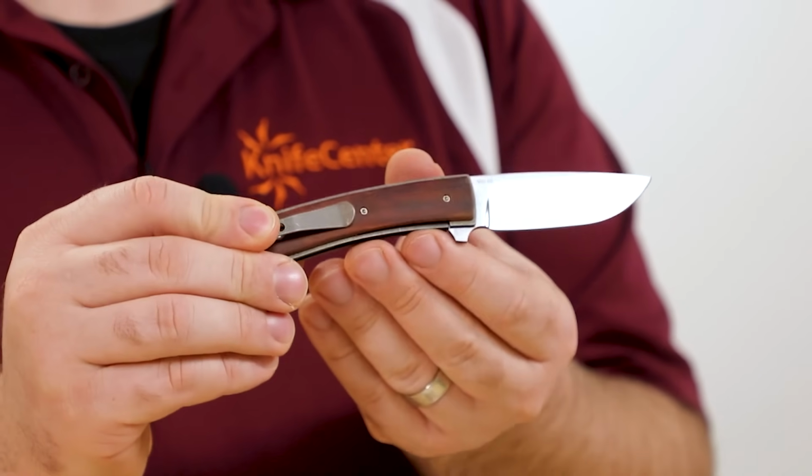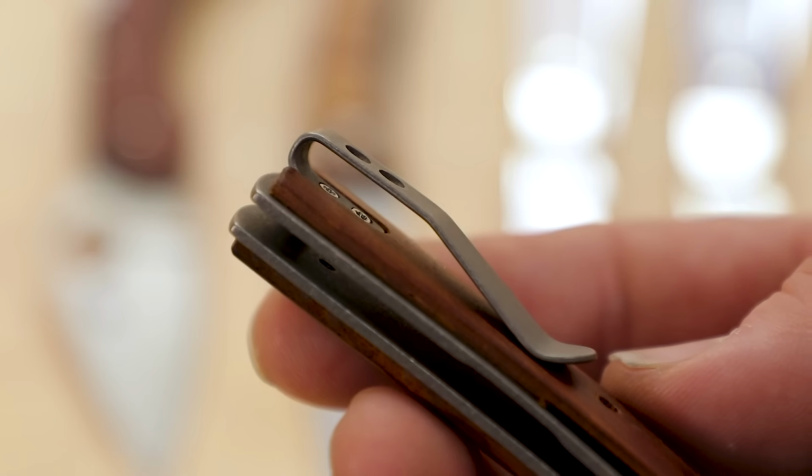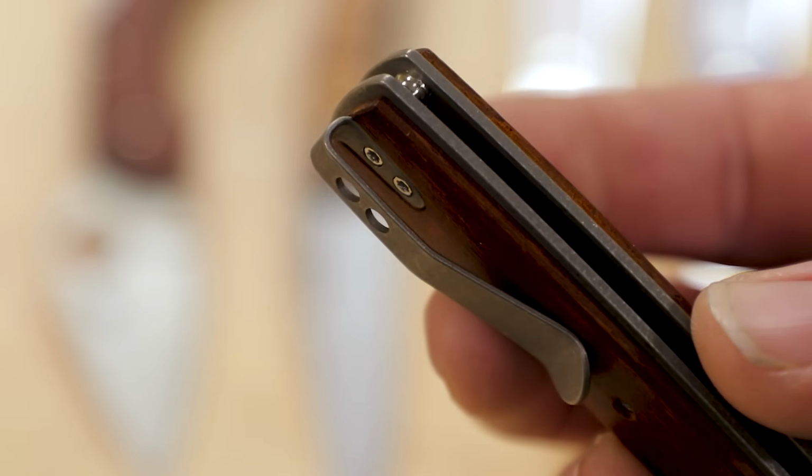Now, the clip on here is right side carry only, but it is nice and deep carry. They've even recessed the clip into the Cocobolo and secured it with flush pins so that there's nothing to snag when you're returning this knife to your pocket. Now, the blade itself has a number of refined touches that we haven't seen so far.